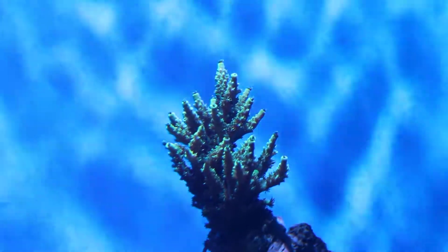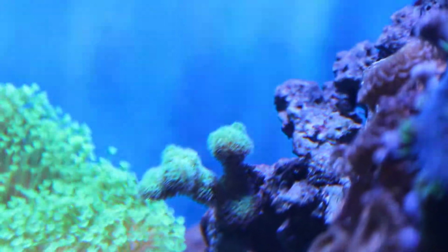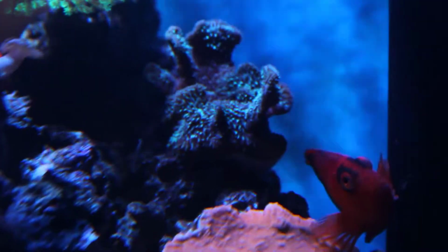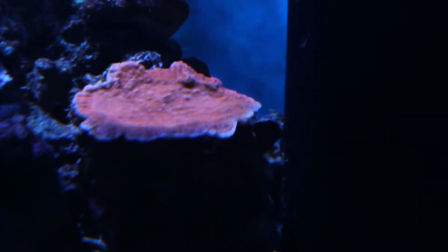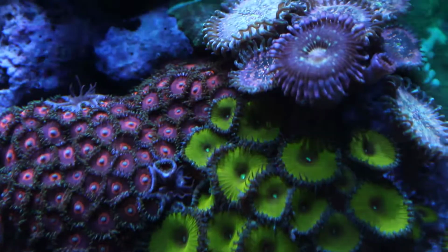And I even have a few SPS. This acro frag I picked up locally and it's starting to branch out nicely. Also a little tiny Passalopora frag which has really colored up and started doing crust to the rock. Other than these two, I also have a Monty Cap, and I'm not sure how to pronounce the name of this guy. Some more shots of the zoos and pallies and Aptasia.